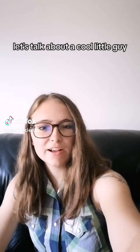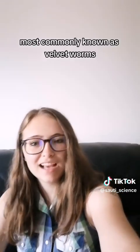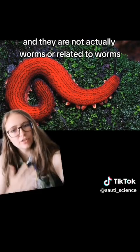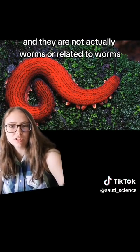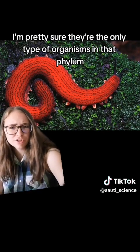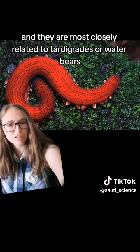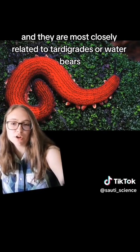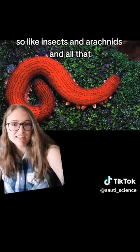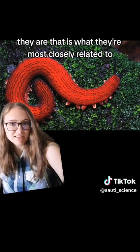Let's talk about a cool little guy, the Onychophora, most commonly known as velvet worms. So this is a velvet worm, and they are not actually worms or related to worms. They are in the phylum Onychophora. I'm pretty sure they're the only type of organisms in that phylum, and they are most closely related to tardigrades or water bears, as well as arthropods, so like insects and arachnids and all that. Even though they're not in the same phylum, that is what they're most closely related to.